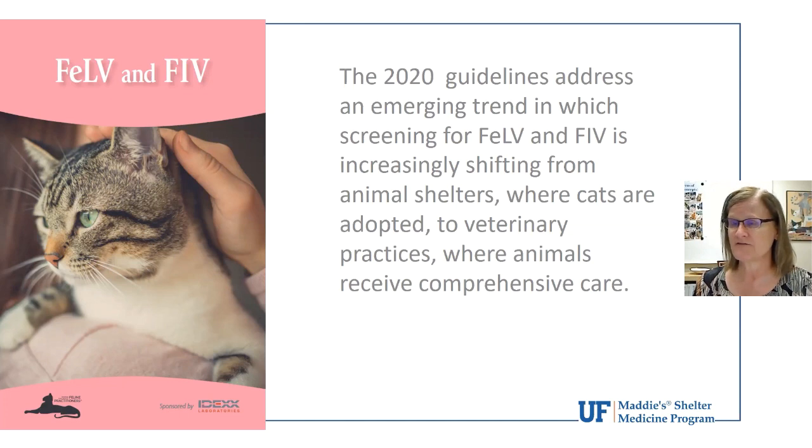It's a little bit different when cats are co-housed. If they are FIV infected, we're pretty comfortable co-housing them, but we do not want to co-house FeLV infected cats with uninfected cats because it is more transmissible. So we would want to be sure to screen our cats for FeLV before putting them into group housing.